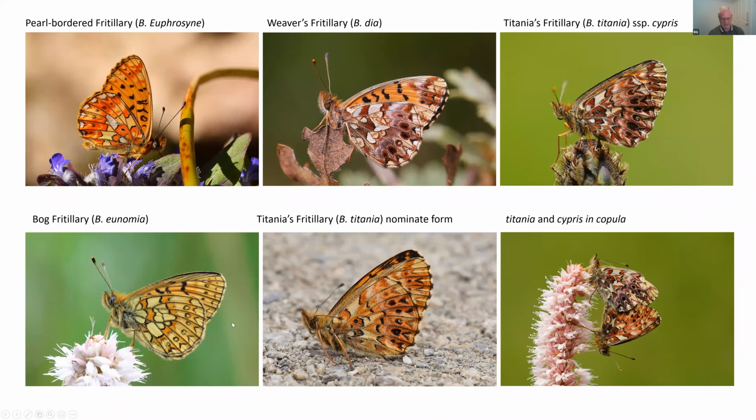I think this is beautifully marked. I'm in admiration of some of the delicacy of some of these fritillary markings. The combination of the sort of beige and orange is almost breathtaking, but I'm already convinced.